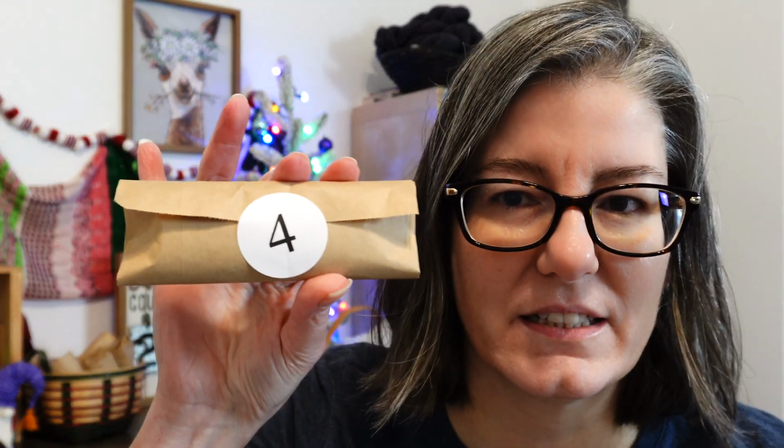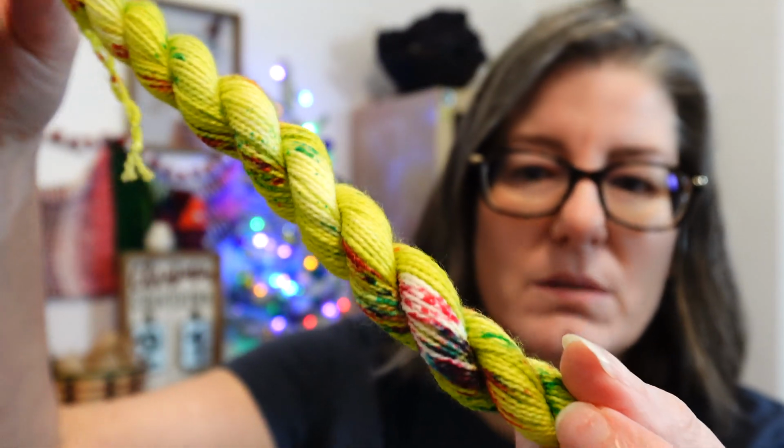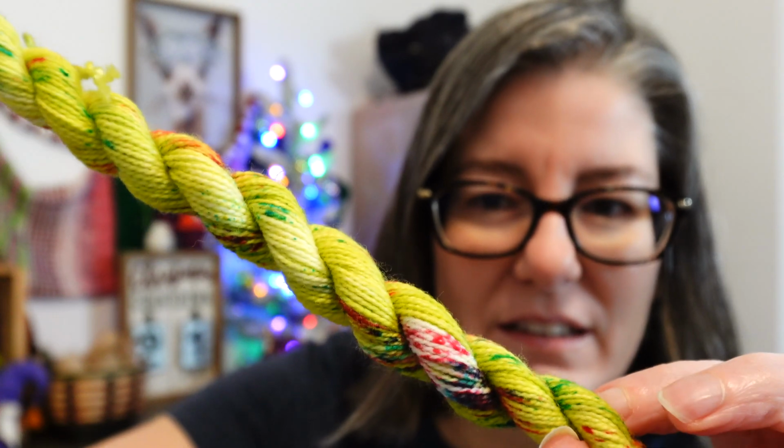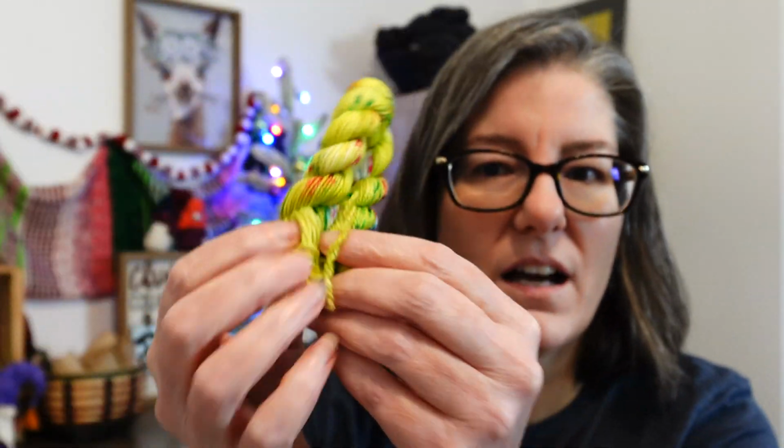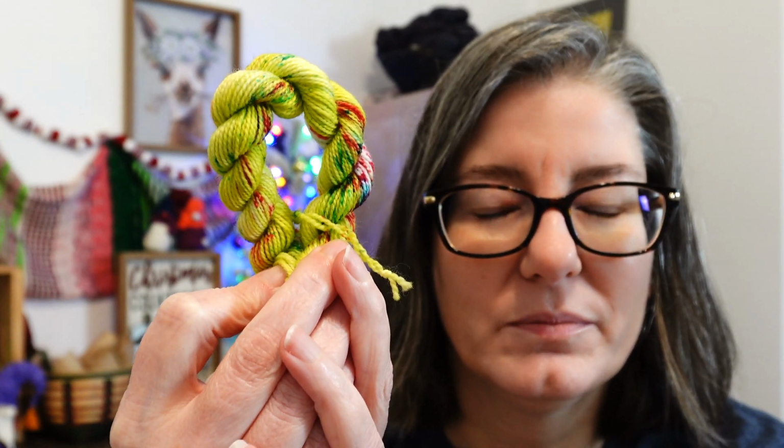Day 4, let's see what we got. First up, Rising Tide Fiber Company. Another green with these tiny little speckles. And this color is called Taffy Pull.